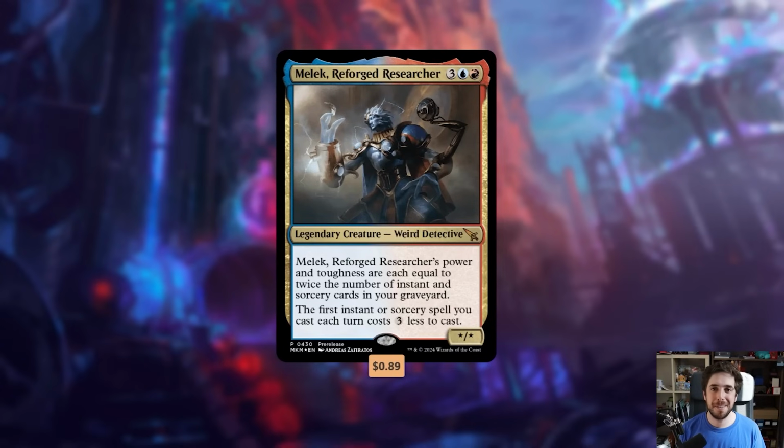All right, next we've got another deck that I love so much that it's actually in my paper collection, a slightly upgraded version of it. This is Melek, Reforged Researcher, and this is essentially Izzet Spellslinger, but not your typical Izzet Spellslinger list. I love Izzet Spellslinger, it's one of my favorite archetypes, but typically speaking, Izzet Spellslinger is often a Storm-style deck where you have one big turn. You're leading up to one big turn, you cast a bunch of instants and sorceries all at once, and you end the game in a glorious fashion.